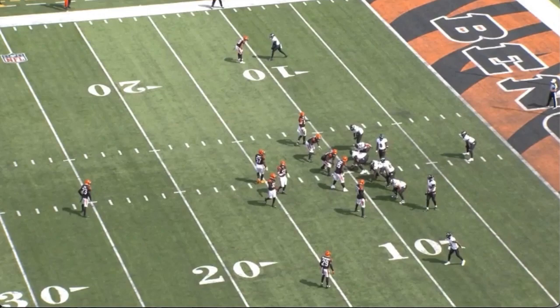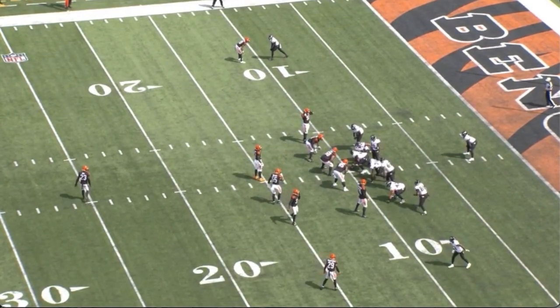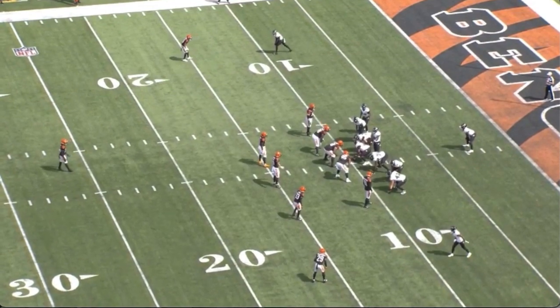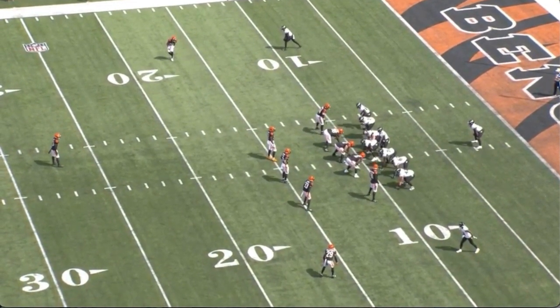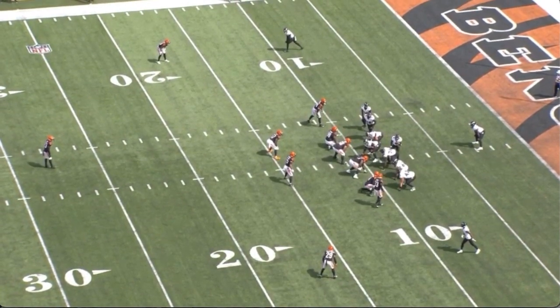I'll admit to being nowhere near 100% positive about what's going on this play, but it's a play that struck me in real time. It's a simple 5-yard pickup, outside zone right. Gus makes a read, cuts it back inside. But what goes on before the play is of great interest to me.